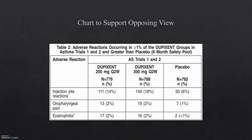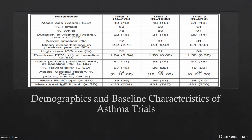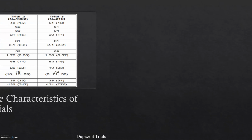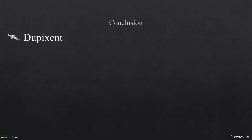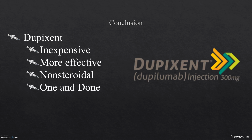This chart supports the opposing view on how Dupixent is unfavorable to asthmatics. Demographics and baseline characteristics of asthma trials. The majority of the trials were done on white women who have had asthma for, at an average, 20 years or more. In conclusion, Dupixent is inexpensive, more effective, non-steroidal, and only will need one dose every month.